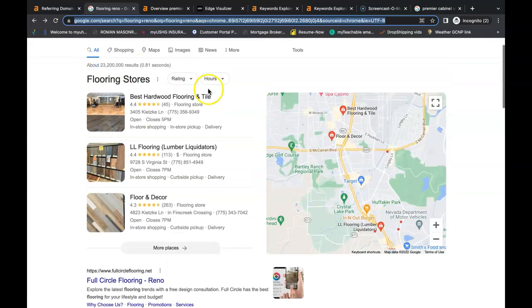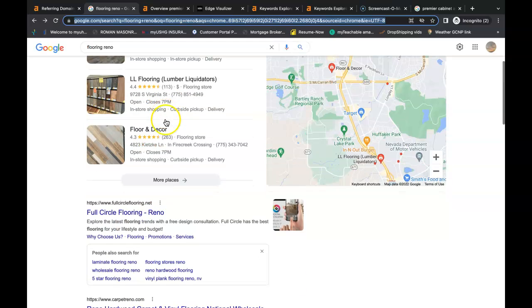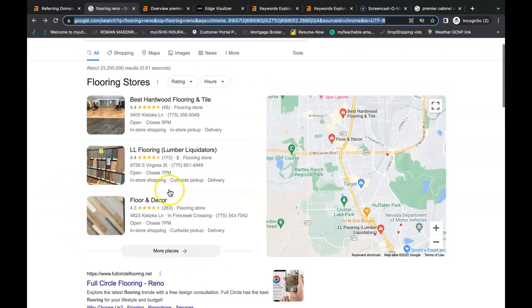Now my last tip for you is get to the number one spot in the Google Map Pack. It's one of the best spots to be in. 40% of the searches on Google click inside this Google Map Pack. 30% of the searches on Google click in the number one spot in the organic section. But how can you get to this top spot here? You need more citations than your top competition has.